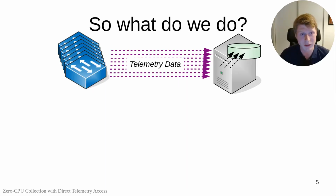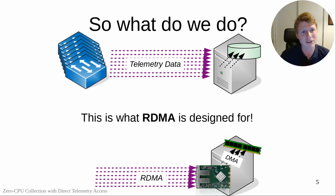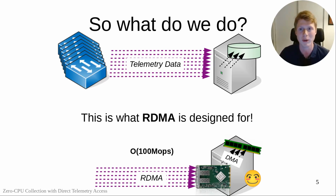Alright, we have incredible rates of data from the network that we want written to server memory. And this is pretty much exactly what RDMA is designed for. RDMA is a technique to remotely access memory of another server through the network, and these operations are triggered by network packets on the network card, and the network card directly accesses memory through DMA and thereby directly bypasses the server CPU. And current generation RDMA can perform literally hundreds of millions of memory reads and writes per second, which is a big improvement on collection speeds, especially given that we also free up the CPU to do other potentially more useful work.